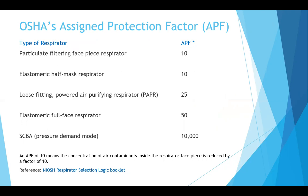Here are those OSHA's assigned protection factors. A particulate filtering face piece respirator, such as an N95, has an APF rating of 10, as do the elastomeric half face respirators. Powered air purifying respirators have an APF of 25, so you can use those up to 25 times the PEL for the particular hazard. And elastomeric full face respirators have an APF, a protection factor, of 50. The SCBAs, not surprisingly, the APF is much, much higher because you're having pure air supplied to you. There's an APF of 10,000.